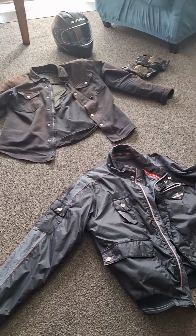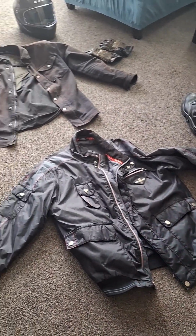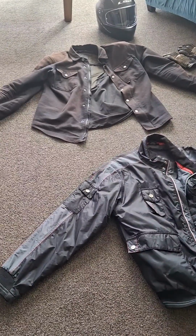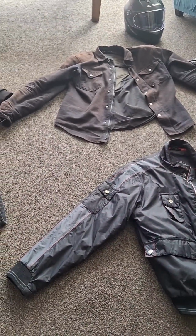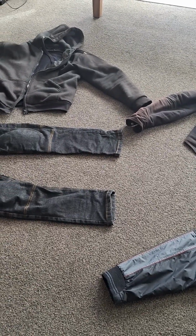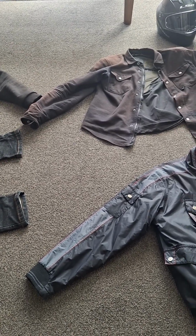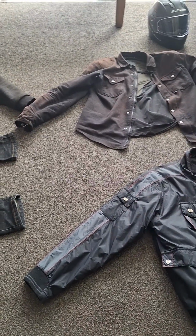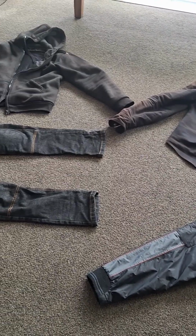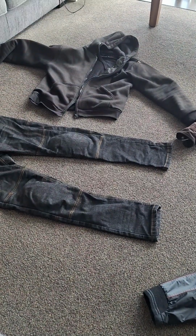I actually primarily rode the Ryker over winter. When I first bought the bike, just under a year ago, it was coming into our winter, around about the same time as now, in April. So most of my riding was done through the winter months. I bought a bit of gear for that, especially this one here, which I'll talk about in a tick.